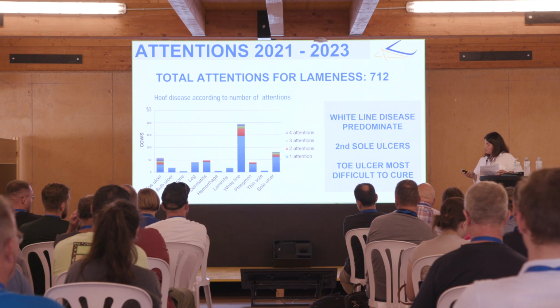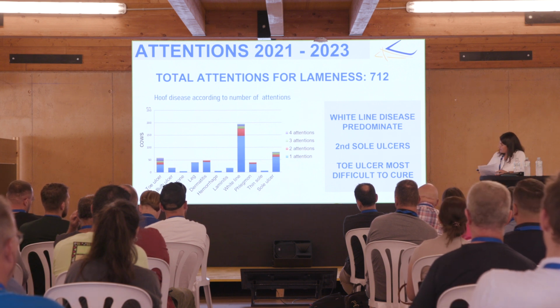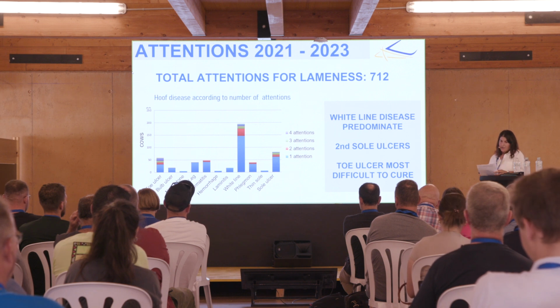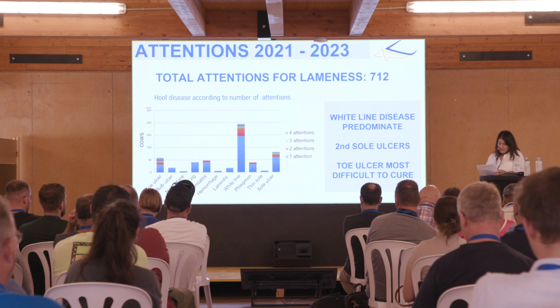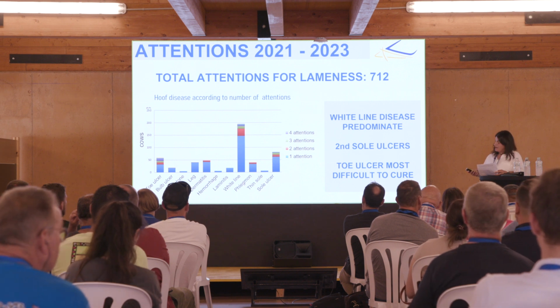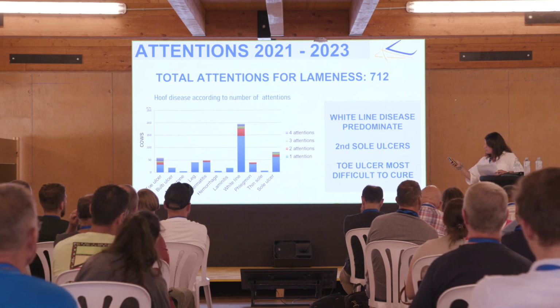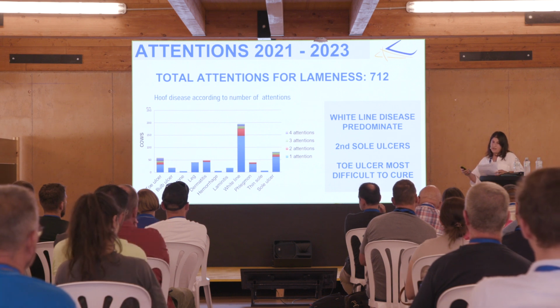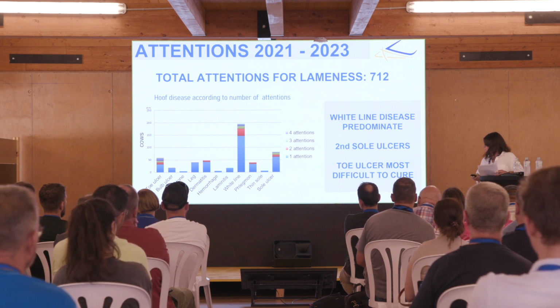If we focus on the hoof disease, we can see that white lesions are the most important of this farm and predominate, followed by sole ulcers. And we can see that the toe ulcers are the most difficult to cure because they need more than one treatment.